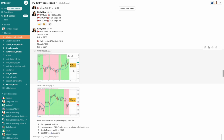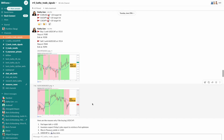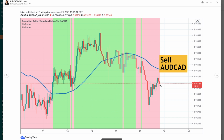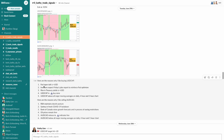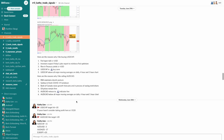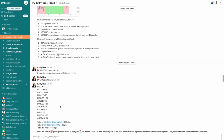Tuesday night came back with more trades, slowed down a bit because we already had racked up some profits on the books. So we went long. I went long dollar Swiss at 92.10. Went short Aussie CAD. We're still very much in the zip sell zone at 93.14, and that was because we have Fed taper talk. I provided the fundamental reasons for these trades, and the next day, dollar Swiss and Aussie CAD both hit our profit targets.